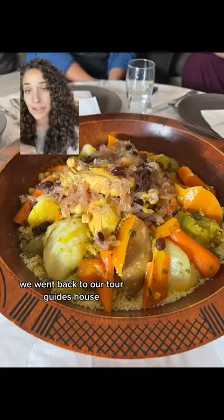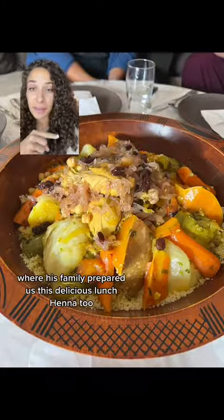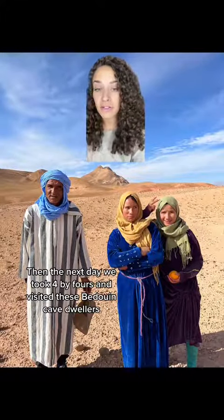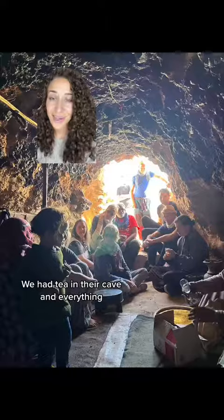After the hike, we went back to our tour guide's house, where his family prepared us this delicious lunch. Henna too. Then the next day, we took 4x4s and visited these Bedouin cave dwellers. We had tea in their cave and everything. It was so cool. Then we drove to Tissot, which is a famous movie set. Then we ended up at our beautiful hotel in the mountains.